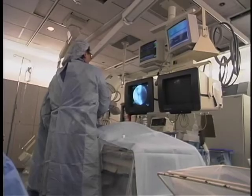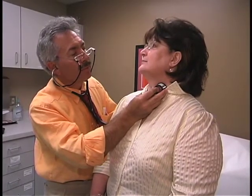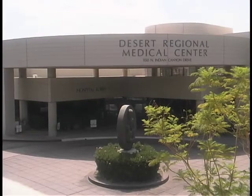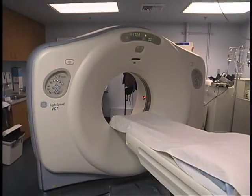Coronary artery disease is the number one killer in the Western world. With advancements in improved imaging, physicians are now able to view the coronary arteries in more detail, which can prompt earlier intervention and increase survival rates. We spoke with cardiologist Dr. Victor-Kubbeh from Desert Regional Medical Center in Palm Springs, who describes the 64-slice CT.